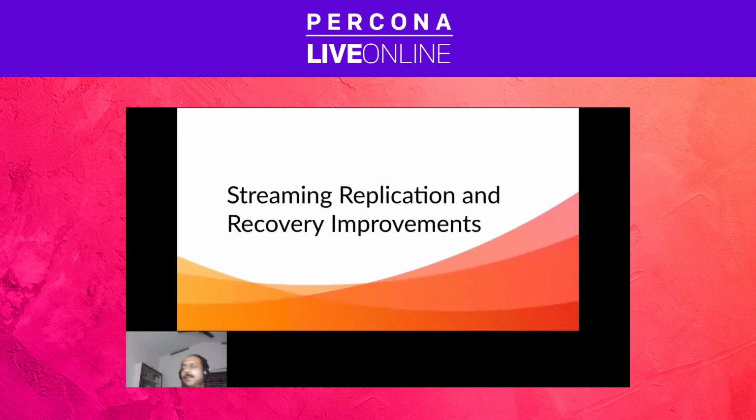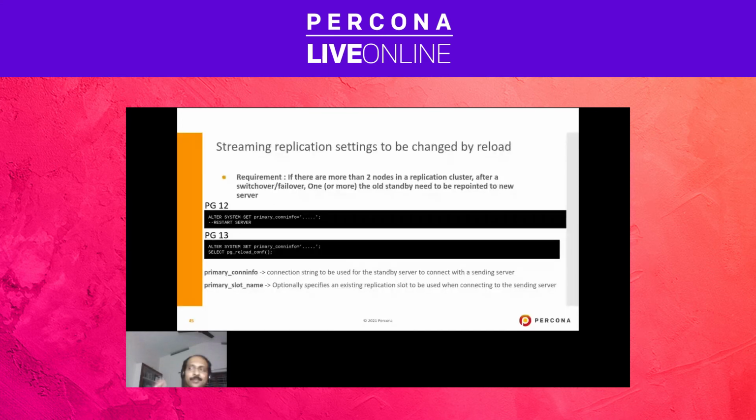Streaming and replication improvements in Postgres 13. This is a wonderful feature. Earlier, if there are multiple nodes and we want to reconfigure the topology, to change the standby to point to another primary, we had to update the primary connection information and restart the server. There could be a lot of reporting jobs running on the standby, and a restart may not be the right thing to do. But in Postgres 13, this can be done online. You can just specify the primary connection information about the new primary, and just signal using pg_reload_conf. It will come into effect. So no downtime required. I know there are people who have been trying to solve this problem for years. It was a burning issue for many DBAs. Yeah, it's solved.